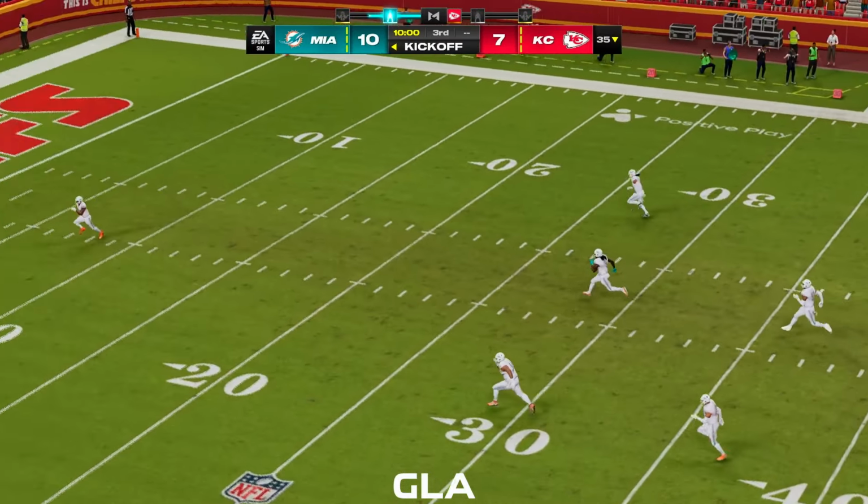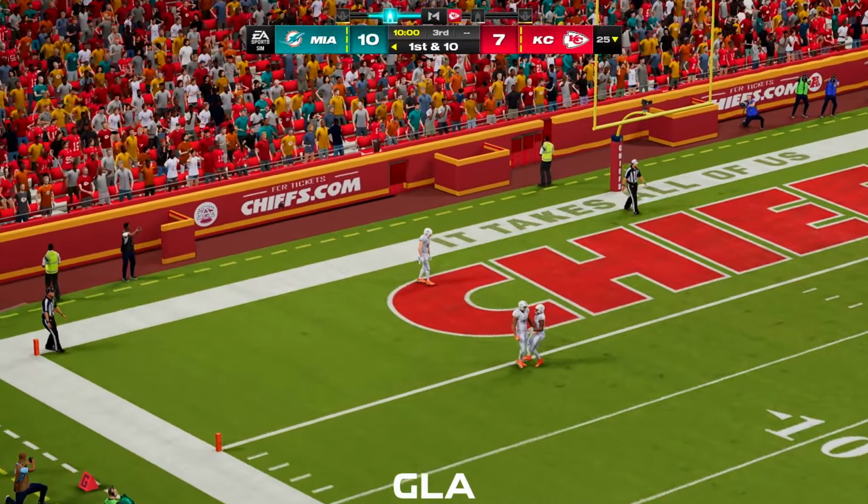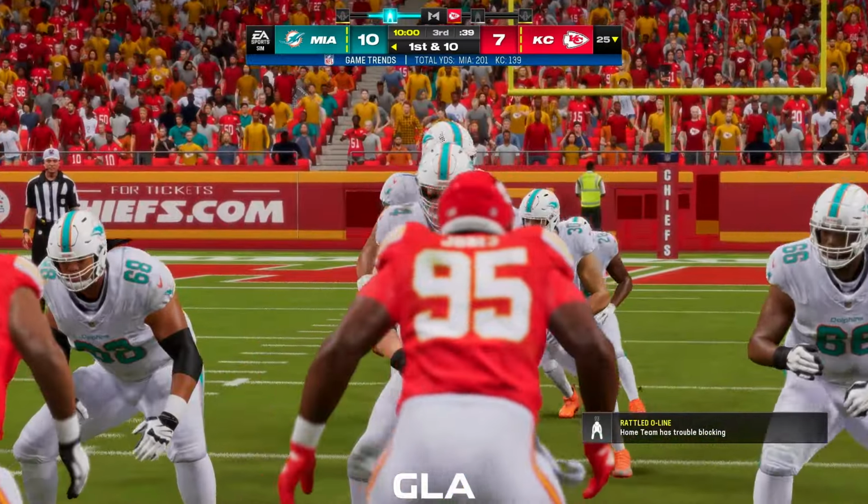Coach! The Dolphins in front, and they'll be in possession of the football first as the second half gets started.